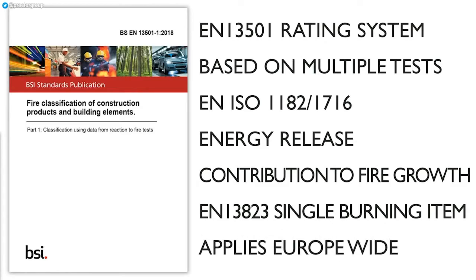It's also worth noting at this point that as this is a Europe-wide test, it can be found quoted in a variety of ways. In the UK, it may be referred to as BS EN ISO 13501, while Germany, for example, may use a DIN EN ISO prefix to reference the exact same test.